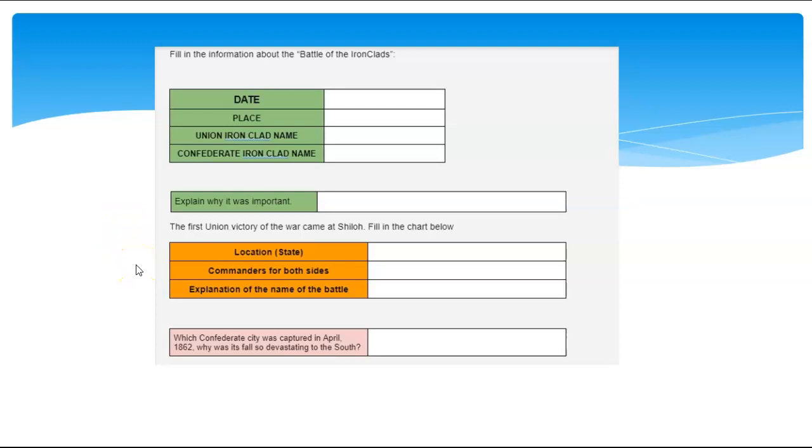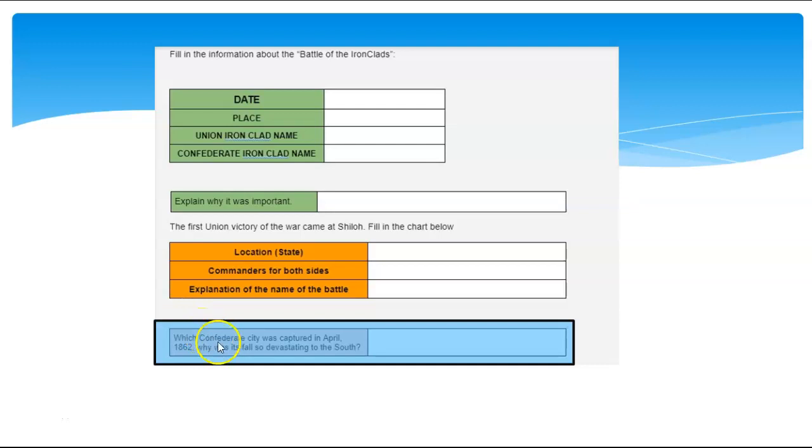So they lose the Battle of Shiloh at the beginning of April, and then we go right down here to which Confederate city was captured. Well, that Confederate city would be New Orleans. New Orleans is captured, and that is a major fall for the Union, or for the Confederacy, excuse me.